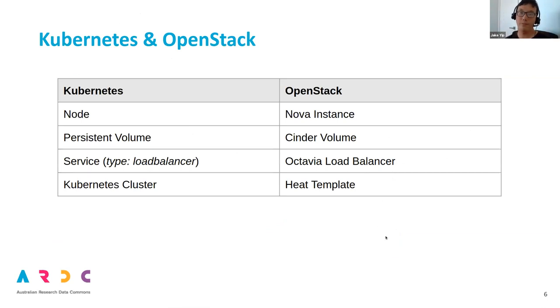Just a brief recap again of how it all looks in Kubernetes land and OpenStack land. A Kubernetes node is a Nova instance. A Kubernetes persistent volume is a Cinder volume. A Kubernetes service of type load balancer is an Octavia load balancer. The whole setup, configuration, and provisioning of nodes of a whole Kubernetes cluster is all done using Heat.